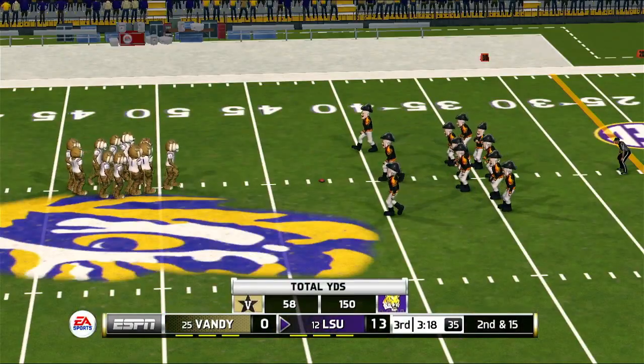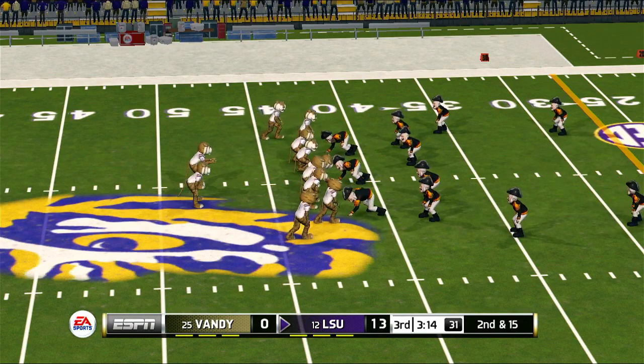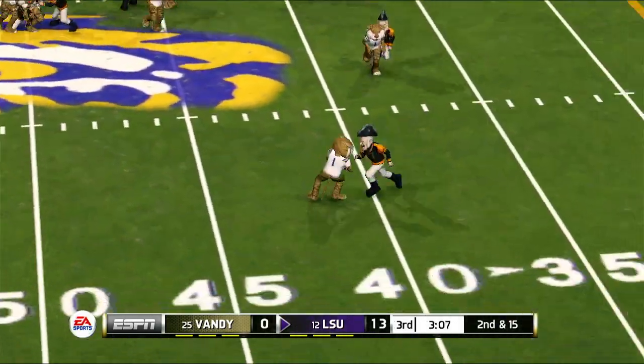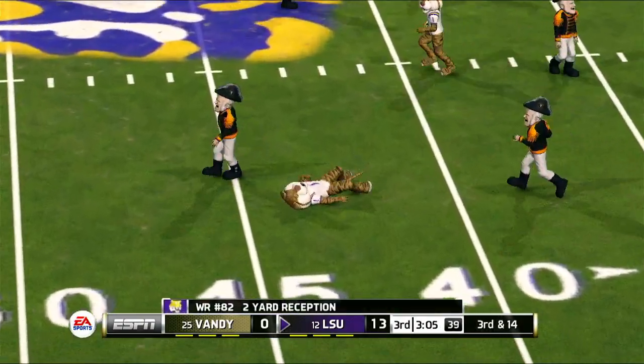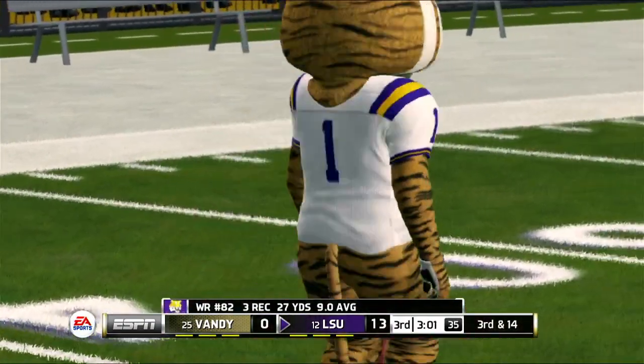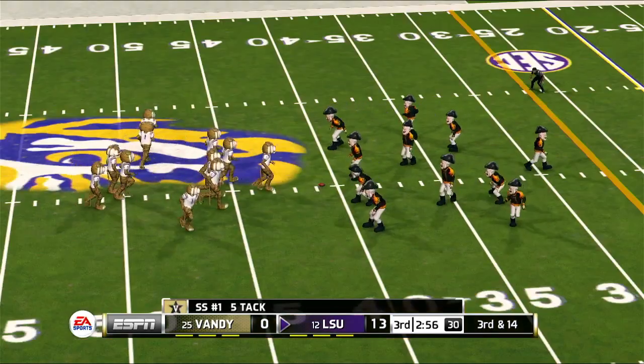From the 42-yard line, second down. Mike, 36. Red 18. Complete, brought down, nothing doing. And this is the ninth play of the current drive.